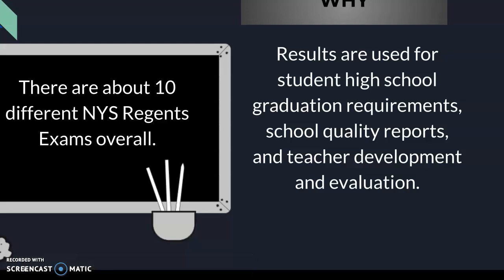Okay, why? So they have to take them to graduate. The results are used for student high school graduation requirements, school quality reports, and teacher development and evaluation.